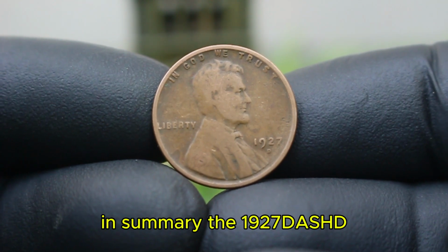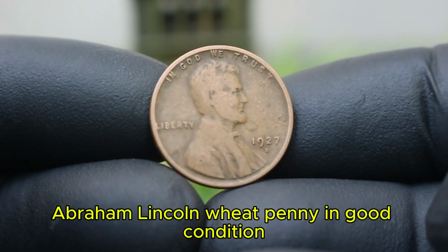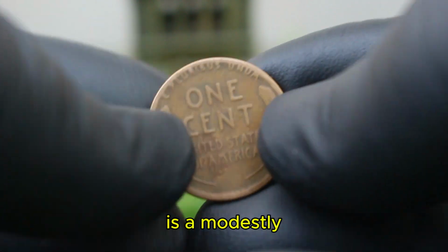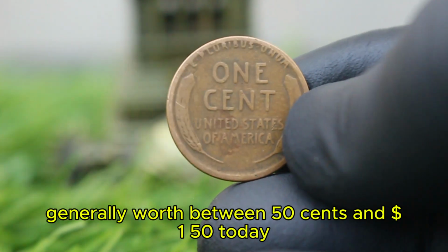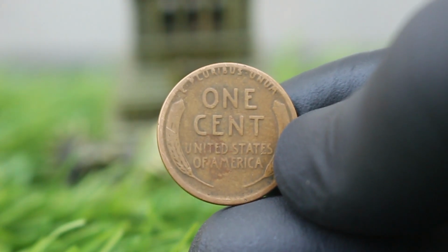In summary, the 1927-D Abraham Lincoln wheat penny in good condition is a modestly valuable piece of American numismatic history, generally worth between 50 cents and $1.50 today. Whether you're a beginner collector or just curious about old pennies, this coin is a great example to have in your collection.